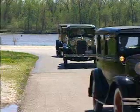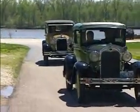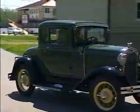The sounds of the Model A engine are awesome. You know, it's that chug, chug, chug, chug, chug. There's a certain vibration, yet there's a certain smoothness about it too, and it's so sweet.